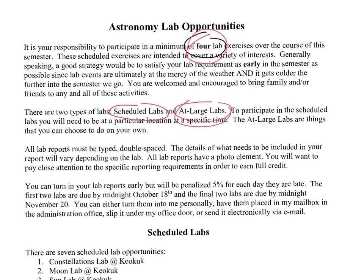Each lab has a slightly different report format, so I would encourage you to pay close attention to the report format for the labs that you choose to do. If you want me to take a look at your lab report before you officially hand it in, I would be glad to do that and let you know if it looks like full credit or not. But all of your lab reports need to be typed, double spaced, and you're going to need to have some sort of photo element to your report. If you have questions about how to pull your lab write-up together, feel free to ask me. But make sure that you capture the moment photographically.